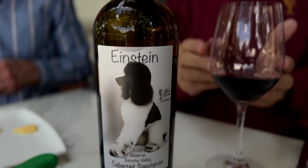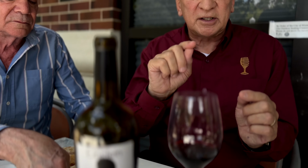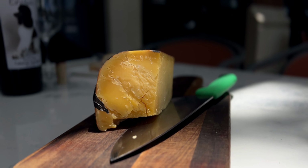This is a Cabernet dominated blend based on Bordeaux. 76% Cabernet, 16% Merlot, and the rest is Malbec. And they blended to get different feels and flavors, complex aromas or bouquets, and a good, rich, complex mouthfeel. It's obviously a wine designed for food. Max has picked a beautiful cheese here. He's gonna tell us all about it.